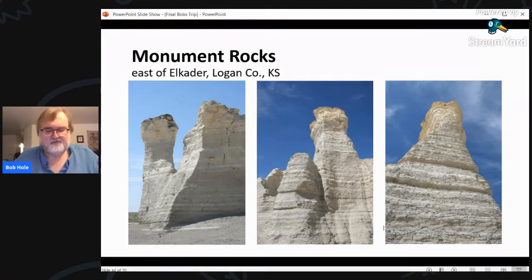Monument Rocks is east of Elkader, Kansas, but Elkader only has a population of 8. So if you look it up, it'll say it's near Oakley, Kansas, which is about 30 miles north, instead of 2 miles east, excuse me. But Oakley is a big town, so they say it's near there. These columns are about 70 feet tall.